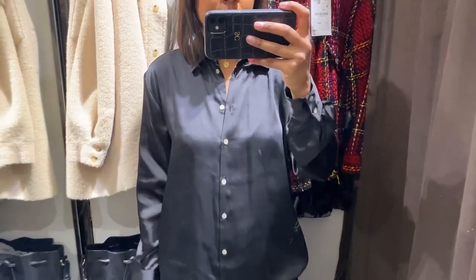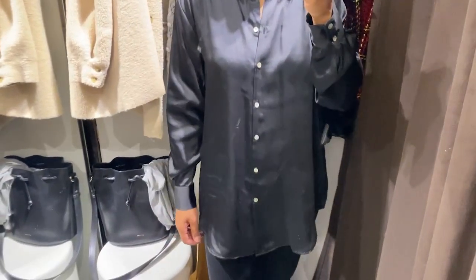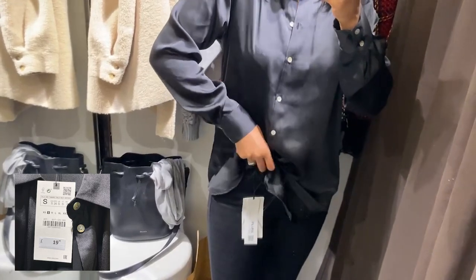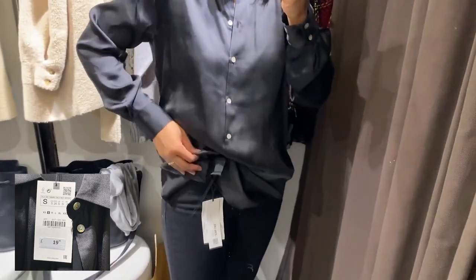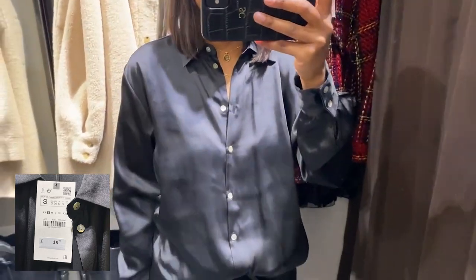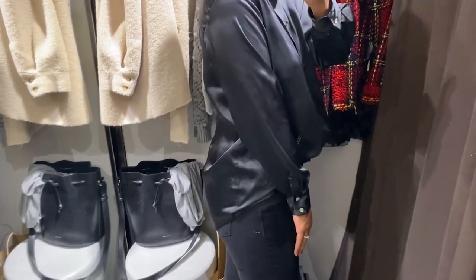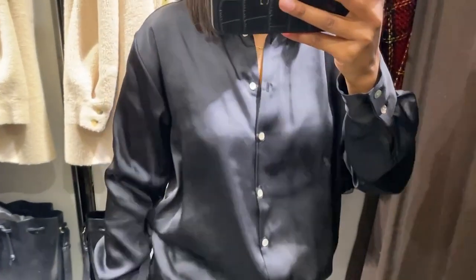So I tried on this satin shirt because I wanted to talk about how you could wear something like this from the office to a party, just dressing it up with a bit of jewellery and adding some heels and just some lippy. However, I would not recommend this one. The quality of the fabric just felt really, really cheap. It was quite static. So yeah, I couldn't get it off fast enough, to be honest.